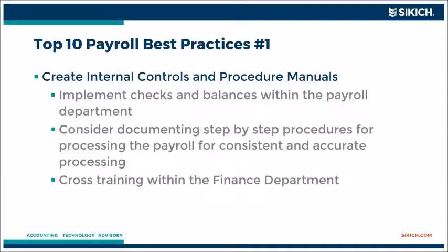In the area of internal controls, we also recommend that you consider a payroll audit by someone who is not regularly processing payroll. Along the same lines as internal control, we also recommend that you have step-by-step procedures for processing payroll so that it is done consistently each payroll and of course accurately. This will also assist in the cross-training within the finance department. So if there are any changes or leave of absence, that the payroll for the entity is covered and everything continues on as normal.